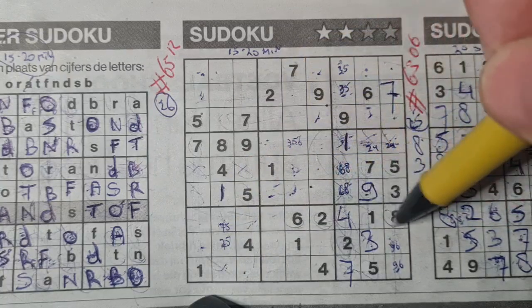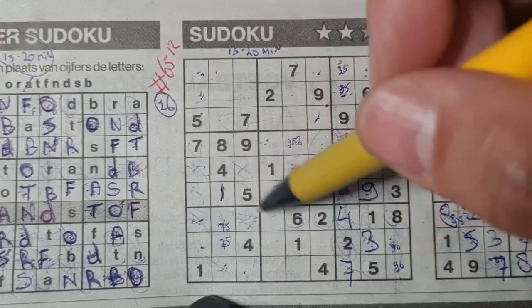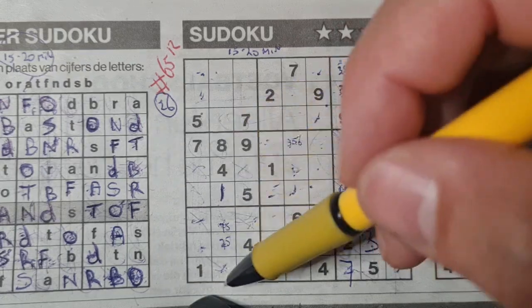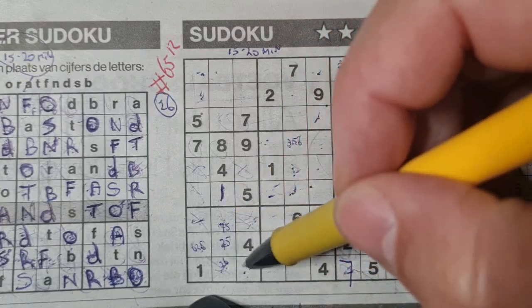We have 6, 2, and 8 in this row, so no 6, 2, and 8 in these 2 boxes. The 6, 2, and 8 goes in those 3 boxes. Well, we have an 8 here, so 2 and a 6 here.